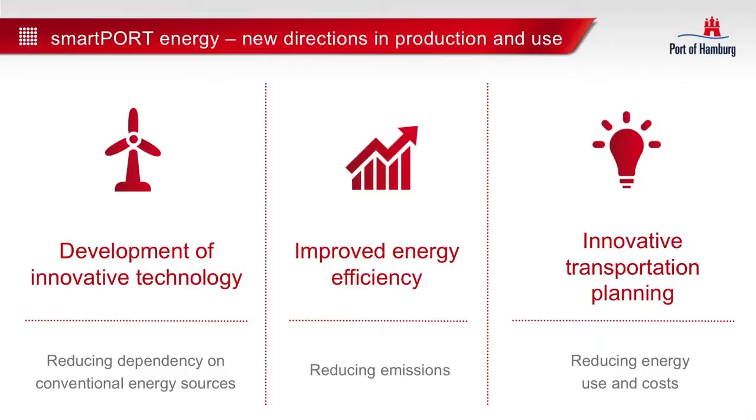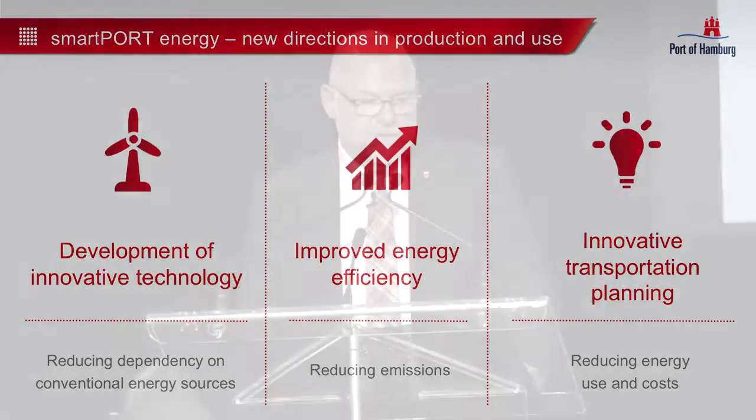Yeah, we were looking to improve energy efficiency. The innovative transportation planning, for example, is one thing which is a big thing in Hamburg. We're trying to avoid transportation. So that's a lot about information, of course. We have tried to link together all the empty container depots within the port, for example, so that the empty containers are not being transported within the port without any reason. That's something which sounds maybe a small thing, but it's very effective and very successful in Hamburg.